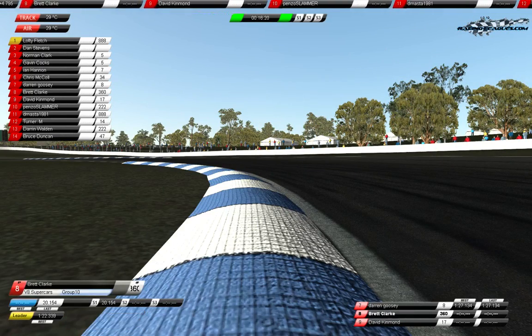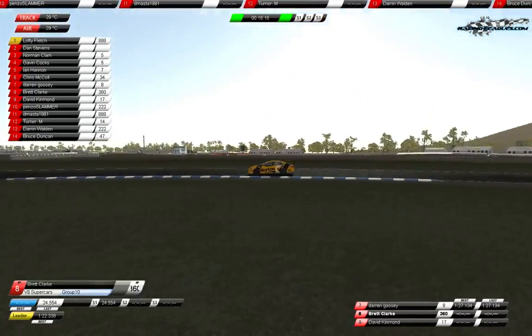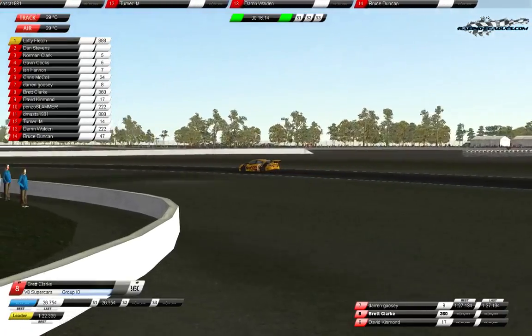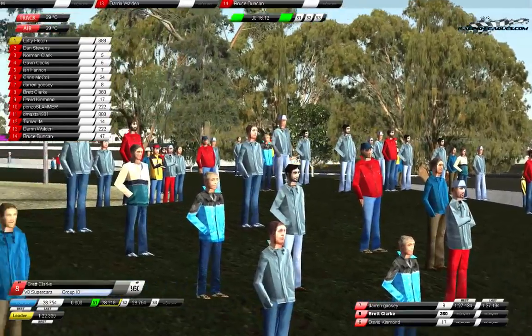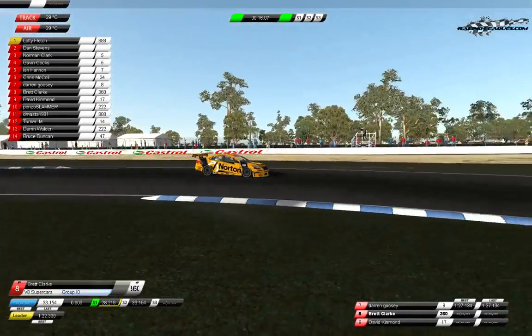That's a second gear turn. Now, if you're coming out of there, you've got to be very gentle on the throttle, modulate it nicely, otherwise you're going to find yourself breaking into massive wheel spin. Now this turn that Brett's in now, it's very dicey. You want to be trying to accelerate while turning, and the car can get very loose on you.